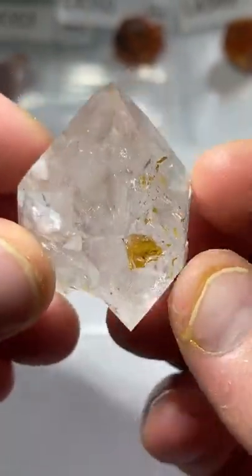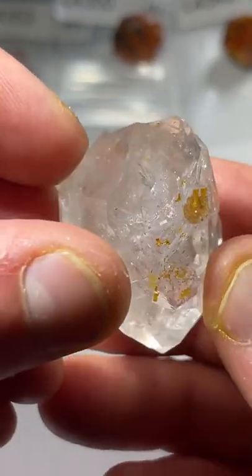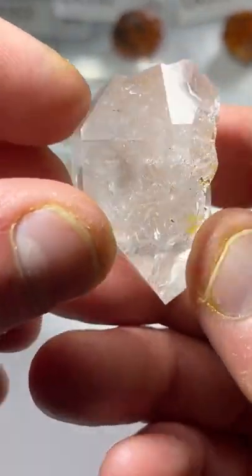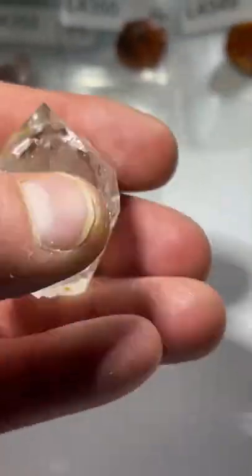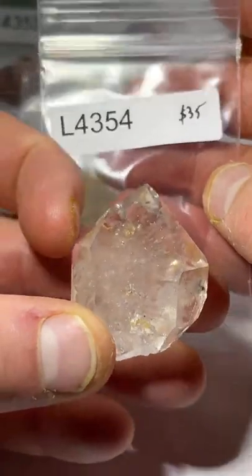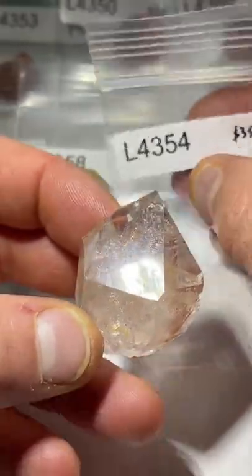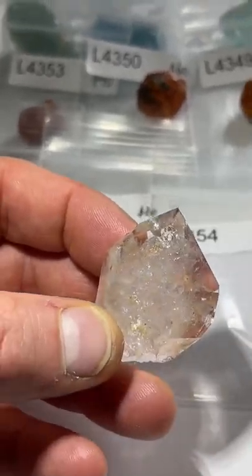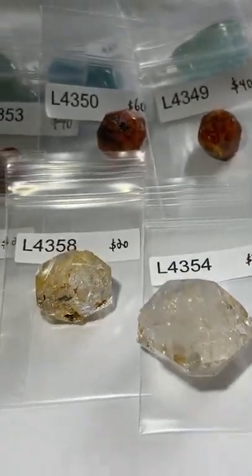And we've got stuff over there and really nice rainbows all the way around. I think it's actually doubly terminated too. At least partially. Got a little contact there. Anyways, this one, last Herkimer diamond of the night. $35 on that. 43.54. 35. Oh, sorry. I'm smacking the phone. Anyways, there we go.